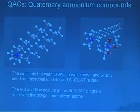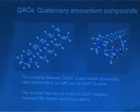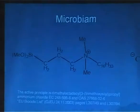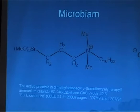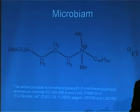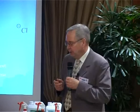And compared to our typical quaternary, our didecyl dimethyl ammonium chloride, you can see there's quite a close similarity in these two molecules. So that's what's in Microbiome. Here is its actual chemical structure. So if you want to write it down, that's fine. It's registered. If you do write it down, you've got to be able to write down the name and say it. It's dimethyloctadecyl(3)-trimethoxysilylpropylammonium chloride. And try saying that after a drink of red wine. This material is registered. It's registered with the EU. It's registered in the biocide list. It's also registered with the EPA as a biocide, and it is an effective material.